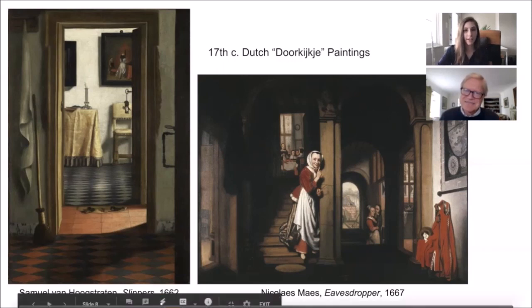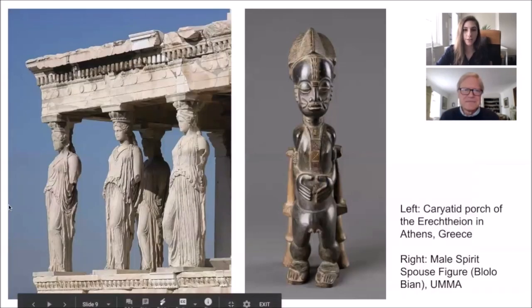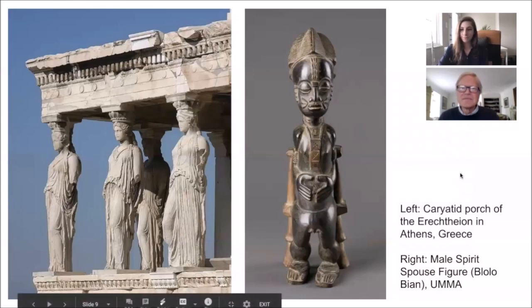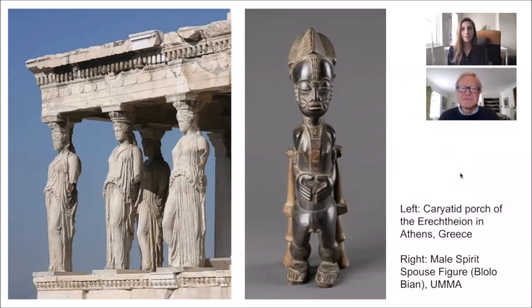Absolutely. And I also included a few other comparisons here that, Ed, you actually mentioned in your first impressions of the piece. So on the left, we have some caryatids, which are these kind of Greek, in place of a column, these female figures holding up a porch there. And also, as you already mentioned, the spirit spouse figures. So I'll let you talk about your impressions there, Ed, a little bit.